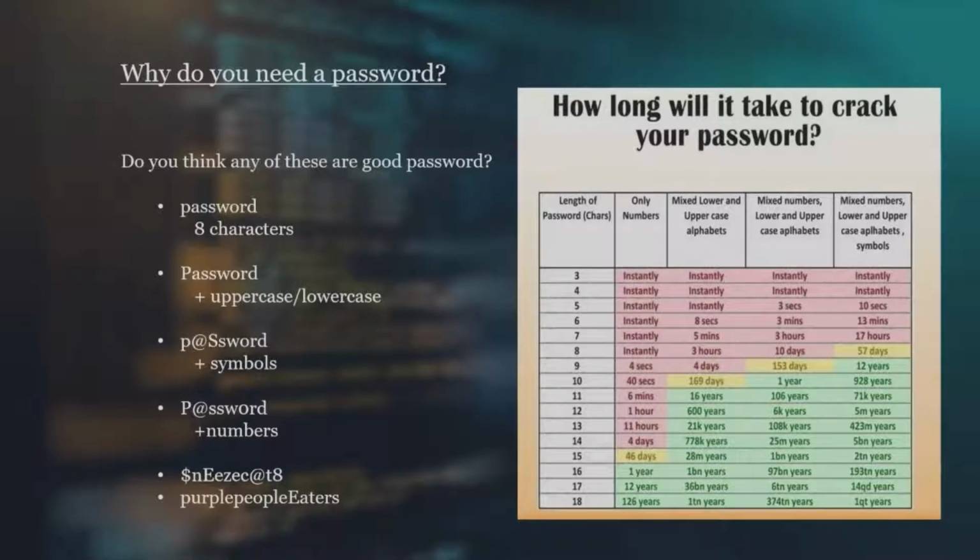Now, the next one down past that, Purple People Eaters, that's actually 18 characters long, and it has a capital letter in it. So if you look at the chart right next to it, 18 characters with upper and lower case, that's 1 trillion years. And I think, honestly, it would be easier to type and remember that password than it would be to remember SneezeCat8.